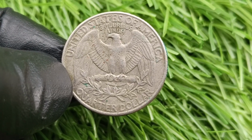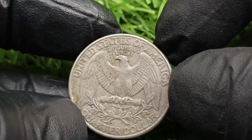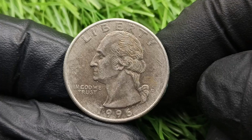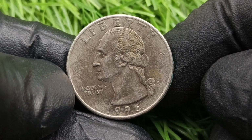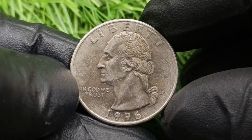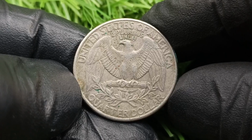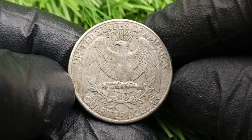Long before the 1996 D Washington quarter entered circulation, its origins could be traced back to one of America's most respected leaders, George Washington. The decision to place Washington's portrait on the quarter was made to honor the nation's first president and the leader who guided the United States through its earliest and most challenging years. His calm expression on the obverse symbolizes integrity, courage, and public service rather than personal glory. Decades after the design was first introduced, the portrait remained one of the most recognizable images in American currency, making the Washington quarter a familiar companion in everyday commerce.